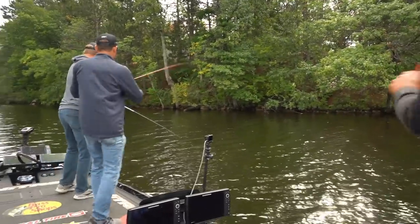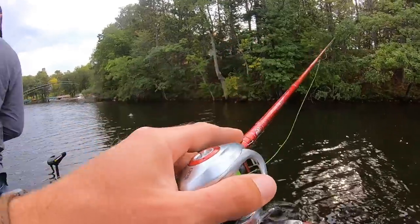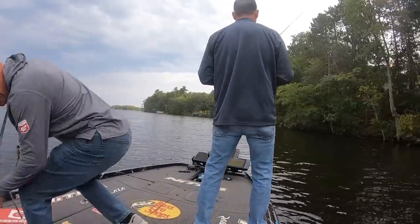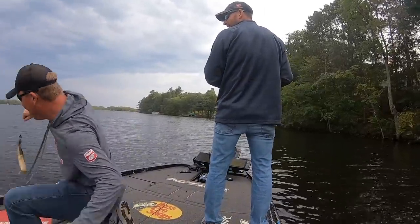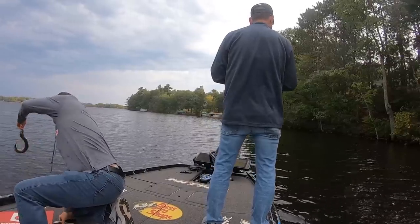Let's go, Andrew. Let me get this one in first. That's a toothy critter. He don't count. No, he don't count. It ain't no bass. Yes, he counts. If y'all gonna let a 10-incher count, a 2-incher counts. It's not even a bass. You're a bass fisherman. You ain't a pike fisherman.